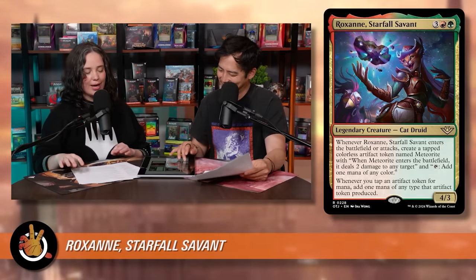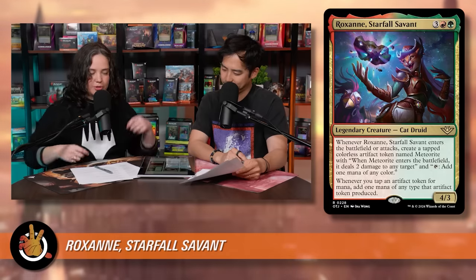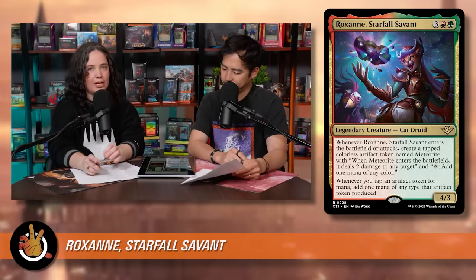So we've seen Gruul Treasures before, and of course you're going to put some treasure stuff in here. But I did want to focus on the meteorite side of this card. Because we know how to build a Gruul Treasures deck. If you put a bunch of treasure makers in this deck, you're going to have a good time.